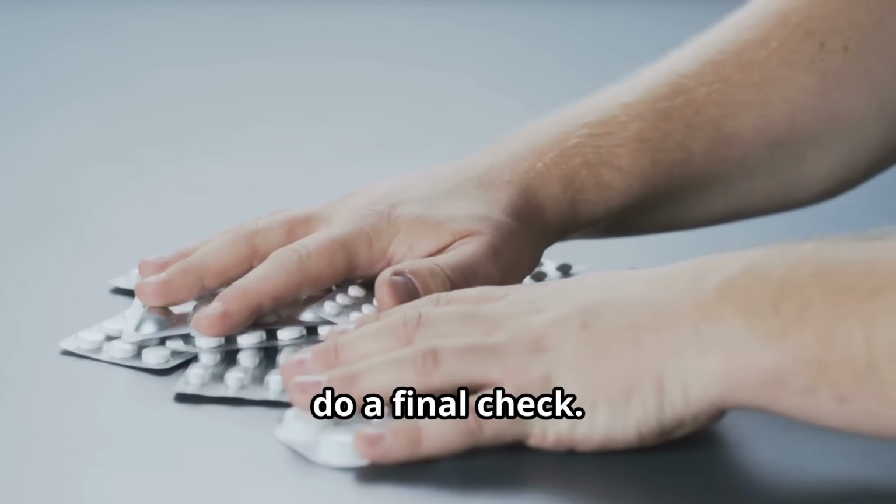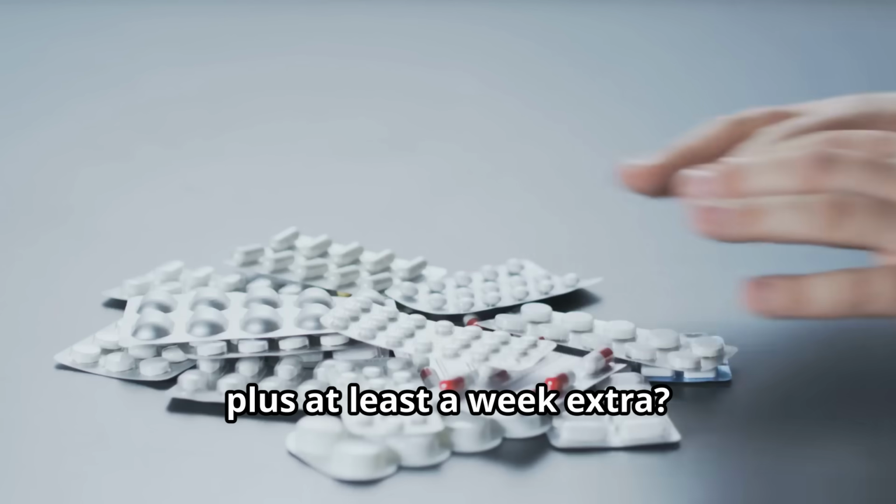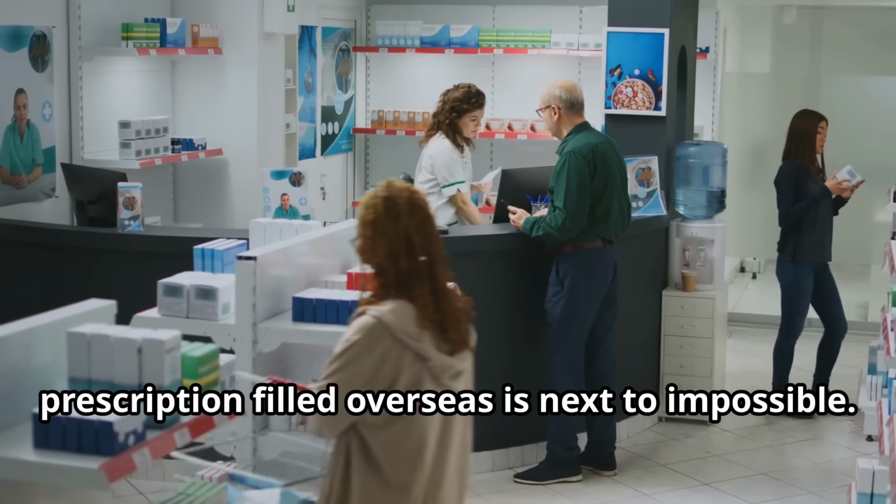Before you leave, do a final check. Did you pack enough medicine for the entire trip, plus at least a week extra? Delays and cancellations happen. That buffer is essential. Getting a US prescription filled overseas is next to impossible.